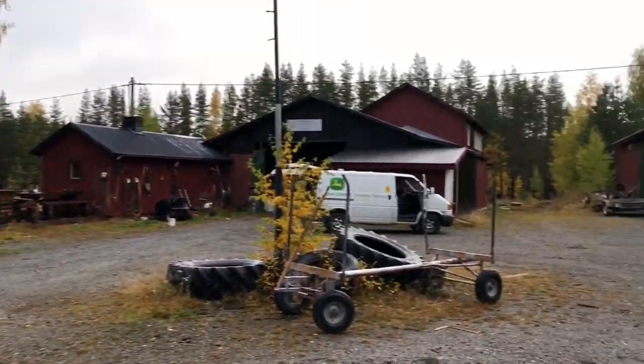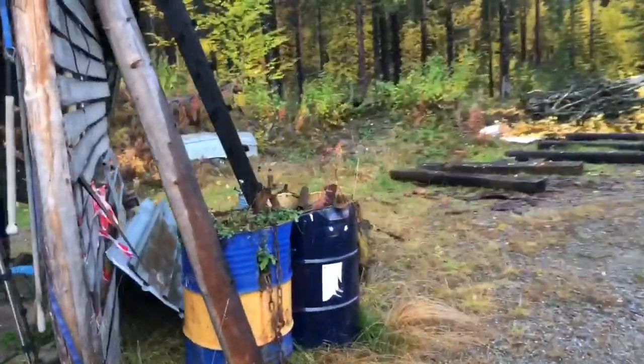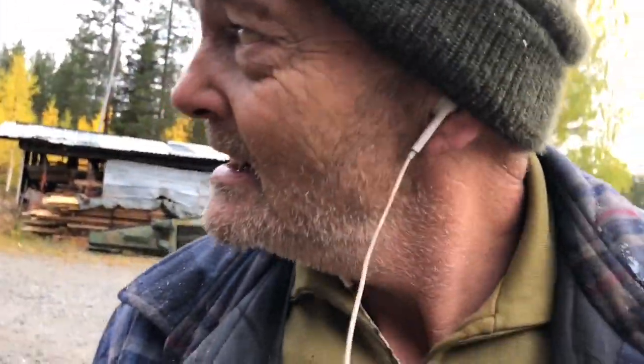Look at that view. Look at that. And it means one thing. It means we're a very short way away from our first snow. I keep saying this, but it's coming.